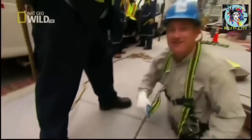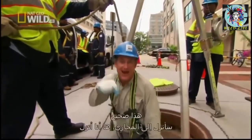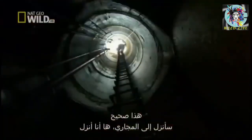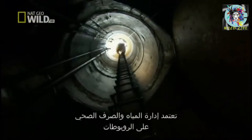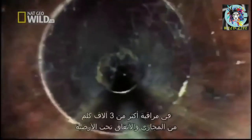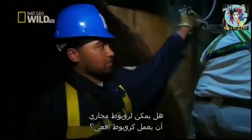Brady starts his search for a snake-catching robot down a manhole. I'm in downtown Washington, D.C., getting ready to go subterranean. That's right, I'm headed into the sewers. All right, I'm going down. The Water Authority relies on robots to monitor over 3,000 kilometers of sewer and underground tunnels. Could a sewer robot work as a snake bot?